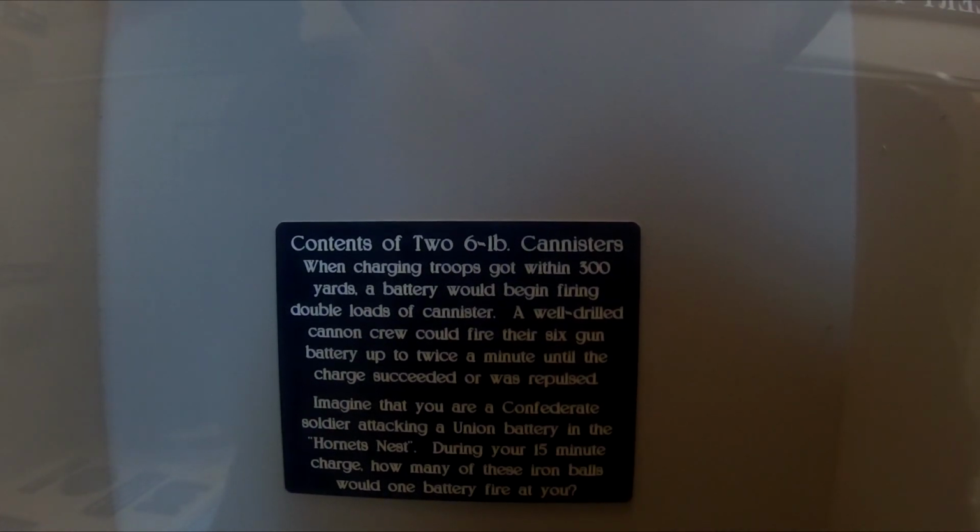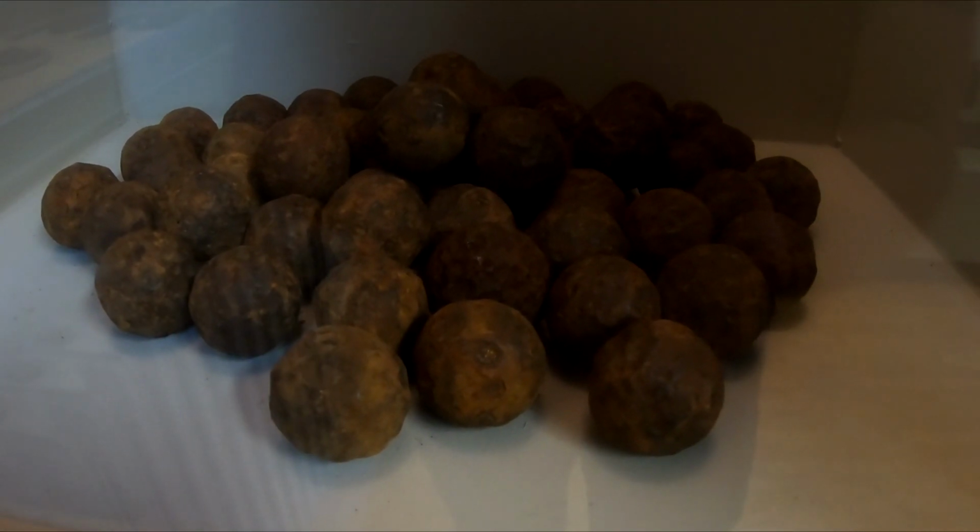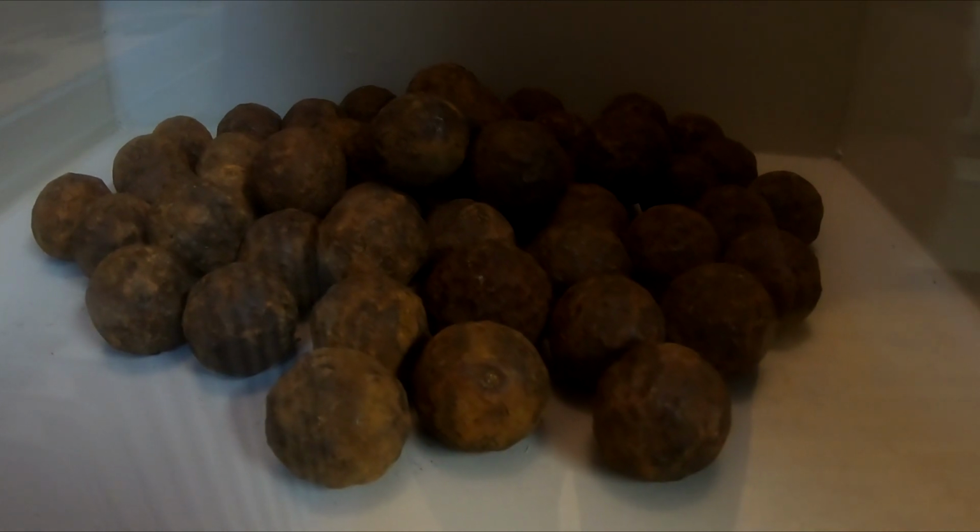Contents of 2 6-pound canisters. Imagine those flying everywhere at 200 miles an hour.